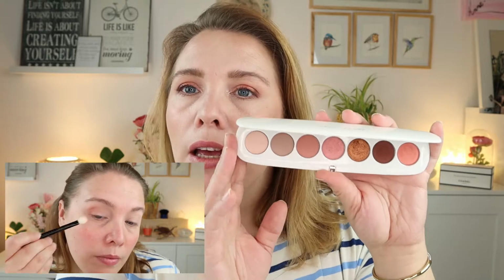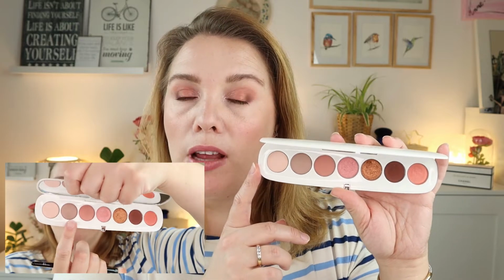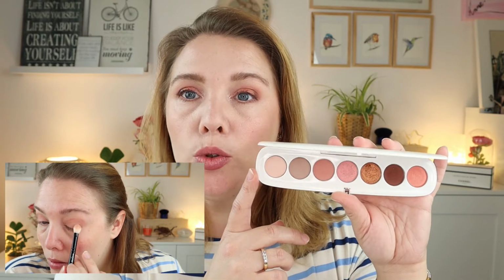Alright, let's start with the eyeshadow palette. I have been using this Marc Jacobs eyeshadow palette, the Fantasine, the 790 one. And I must say, I bought this when I was in New York in October of 2018, and I got it because I thought this color story was so stunning.